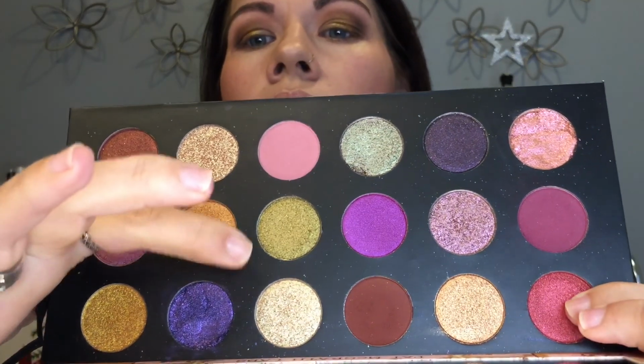Okay, so now I'm just going to do my under eye, which I actually think I'm going to go ahead and just use that green and run that underneath my lower lash line.